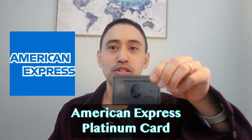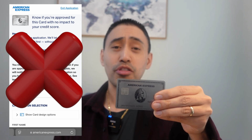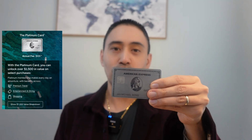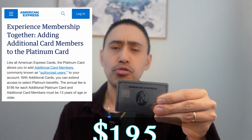Up with the American Express Platinum card, as I got approved for this card just recently. So how did I get this approval? Well, it was not through a new credit card application, but through being an authorized user from a friend or family. And being an authorized user of the American Express Platinum means I'm not responsible for that huge $695 annual fee, but a very small $195 authorized user fee, which I'll gladly pay.